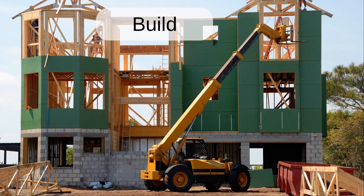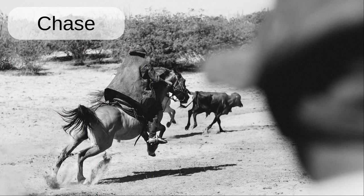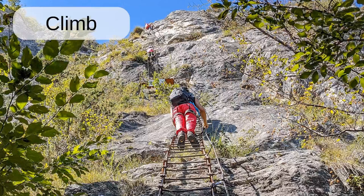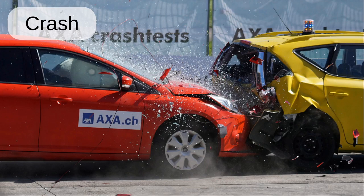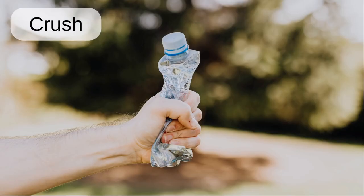Verbs are doing words. Some action is happening. The people build the house. The friend is offering assistance. The cowboys chase after the cow. The person will climb the wall. The cars crash to test their safety. I often crush the bottle to make it smaller.